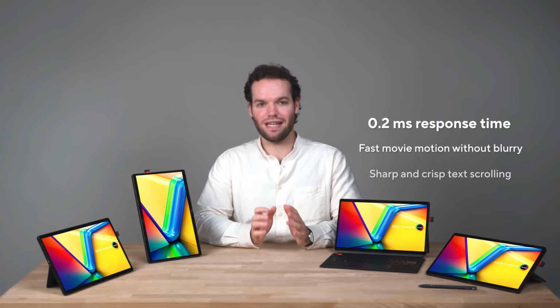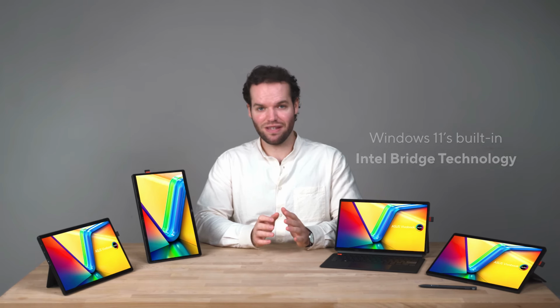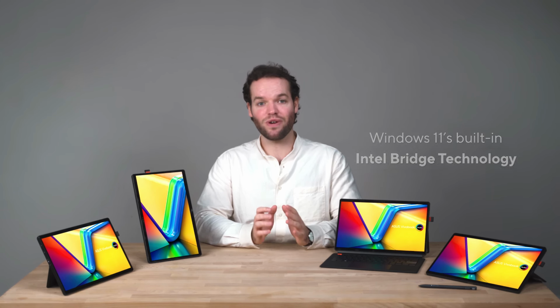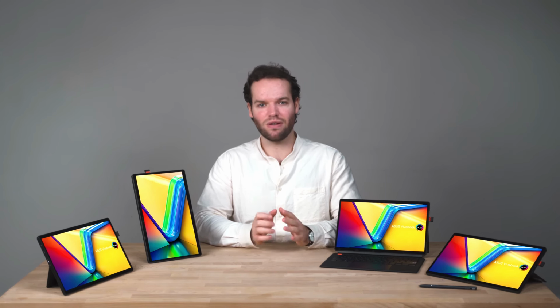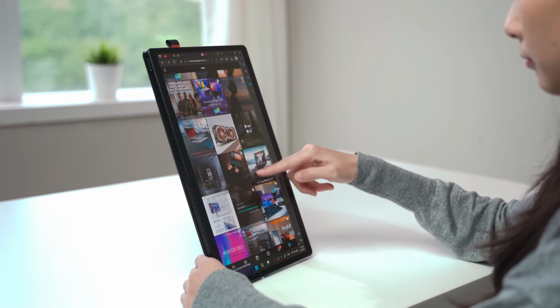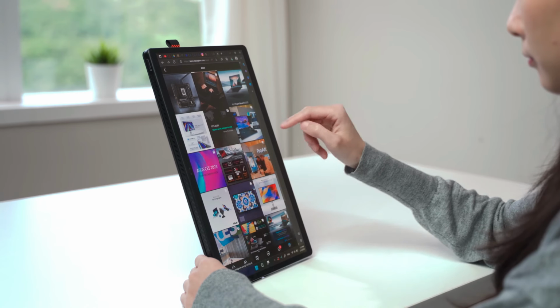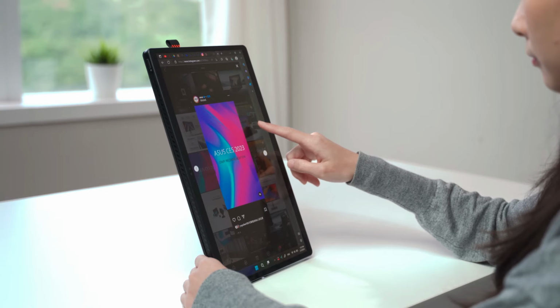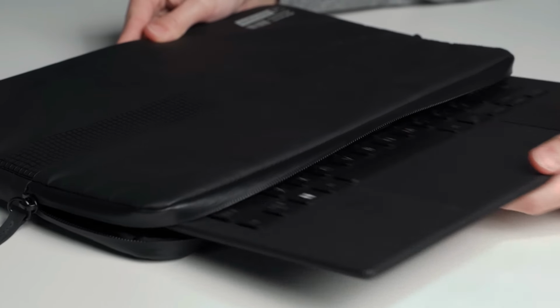The inclusion of a keyboard and kickstand case adds to its versatility, allowing users to seamlessly switch between modes to suit different scenarios. The standout feature of the Asus Vivobook 13 Slate is its exceptional 1080p display, known for its uncommon brightness and rich colors. This feature contributes to an immersive and captivating visual experience, making the laptop particularly appealing for users who prioritize display quality.